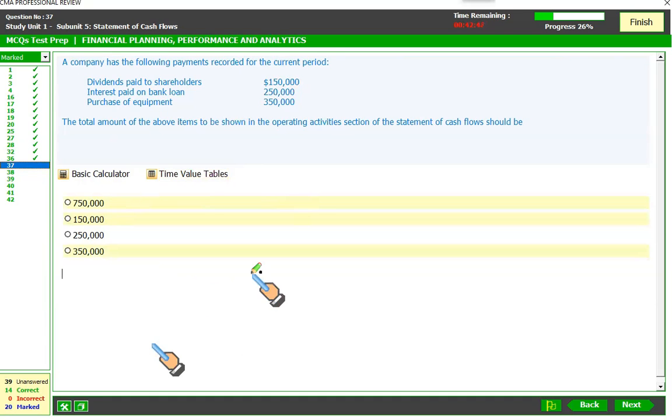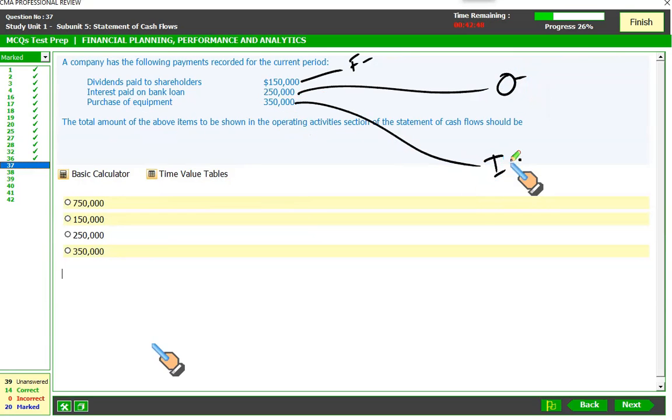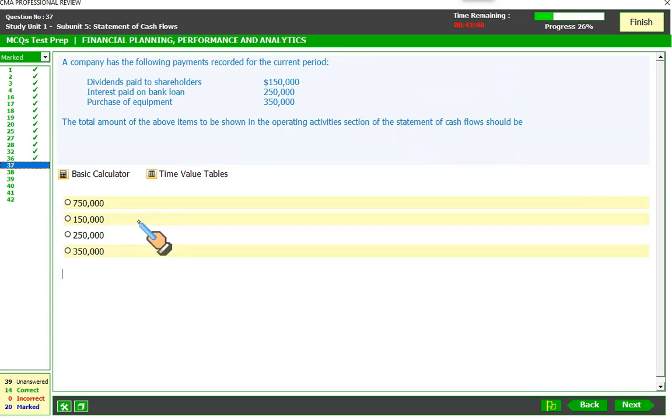When you make payment of dividends to your shareholders, it is a financing outflow as per the US GAAP representation of financial statements. Interest paid on bank loan is an operating outflow. Purchase of equipment is an investing outflow. Now, what the question says: the total amount of the above to be shown in the operating activity section of the statement of cash flows, just 250 only. C, correct.